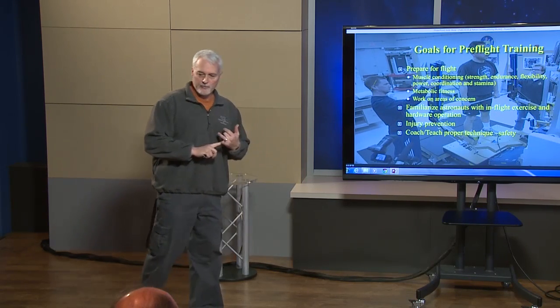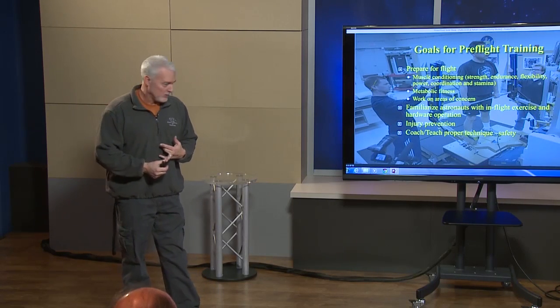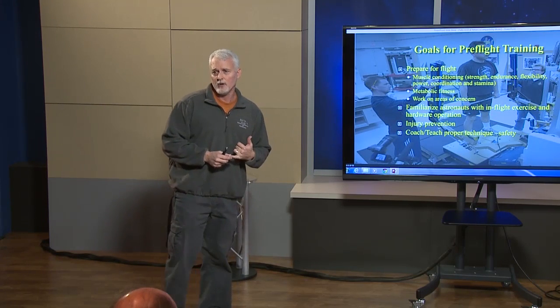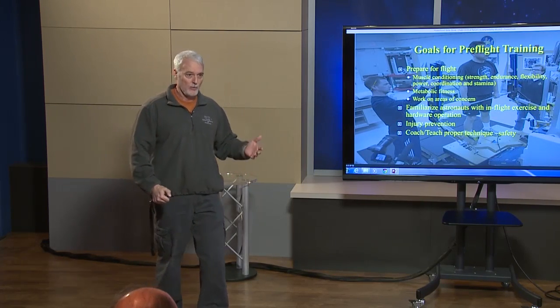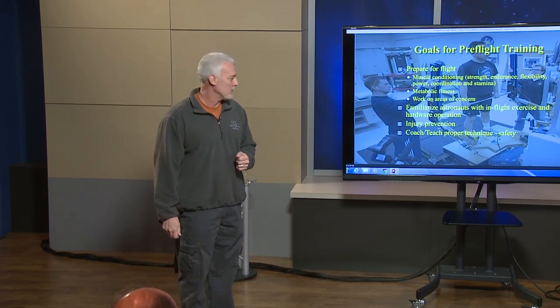We also want to prevent injury, always want to prevent injury. And we spend a lot of time coaching and teaching proper techniques. Very, very important, especially when they get in flight. They are going to have 6 months or so with us not being there. They need to know what they're doing and how they're supposed to do it, because we're not there to coach them and teach them everything all the time.